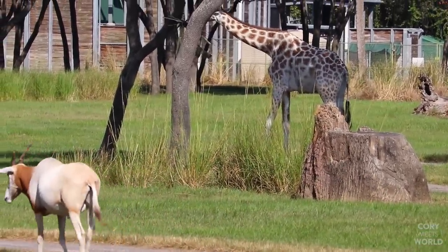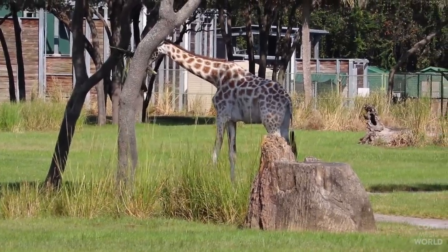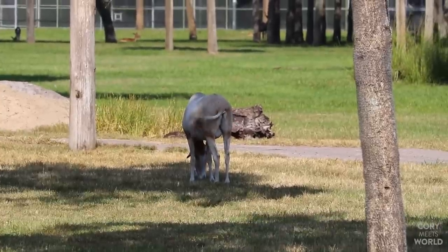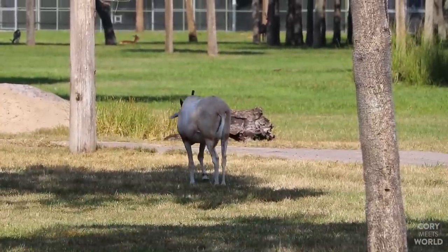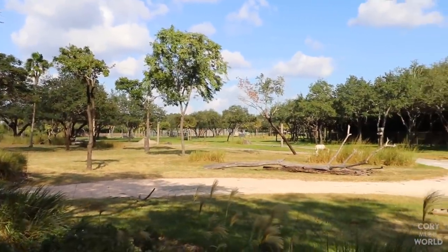There's one walking closer. I'll switch over to the other lens here for a second so we can get some up close footage of those. But I mean, just amazing that you can look right out your hotel room window here and be looking out over the savannah at all these incredible animals.